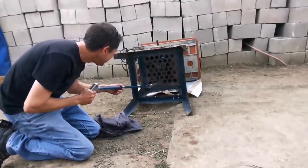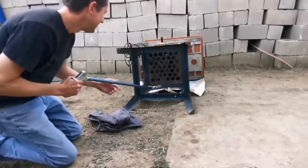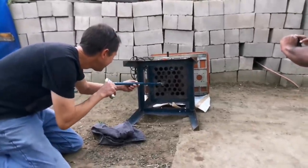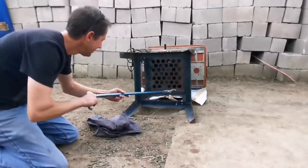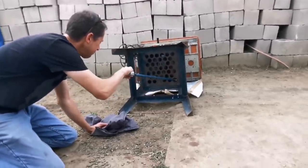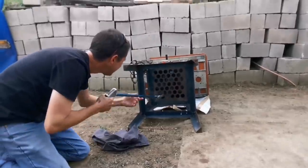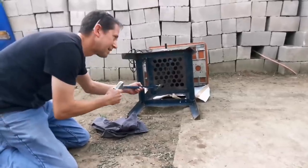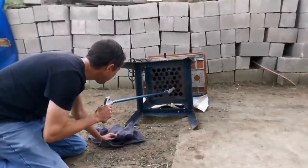Is your head coming? Come, dude. He saw me. He stuck his head out, had a look at me, and was like, he's looking. They're trying to come out that side. Yeah, that's fine. He can come out wherever he wants to.